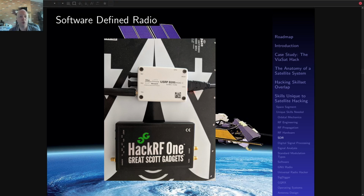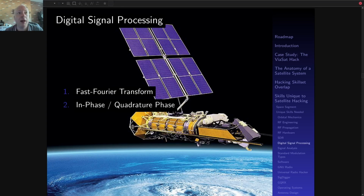Another equally important component to an SDR is the digital signal processing chip. The digital signal processing chip and the digital signal processing that it performs in the SDR is another deep rabbit hole which deserves its own talk. Here I hope to give you some basic understanding of a couple of the fascinating topics that are covered in this exciting field and how they apply to satellite hacking. The first topic I would like to cover in this section is the fast Fourier transform.